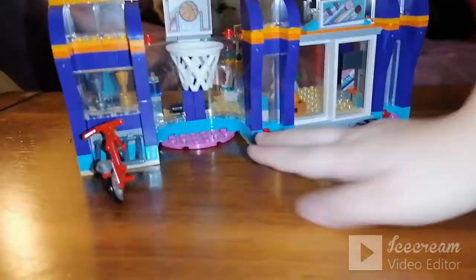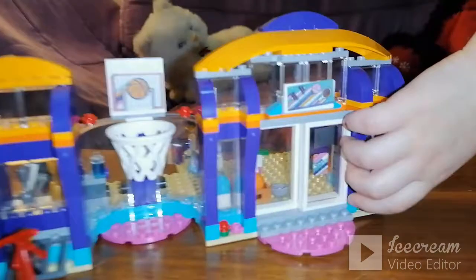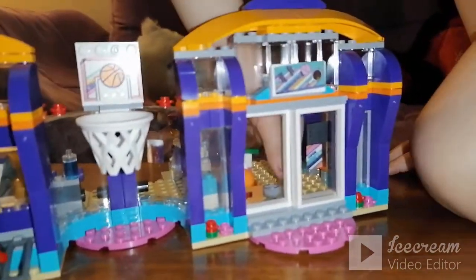Here are some little flowers. And why is here open? Do you open like this? Or what? Did something fall? Oh, yeah.